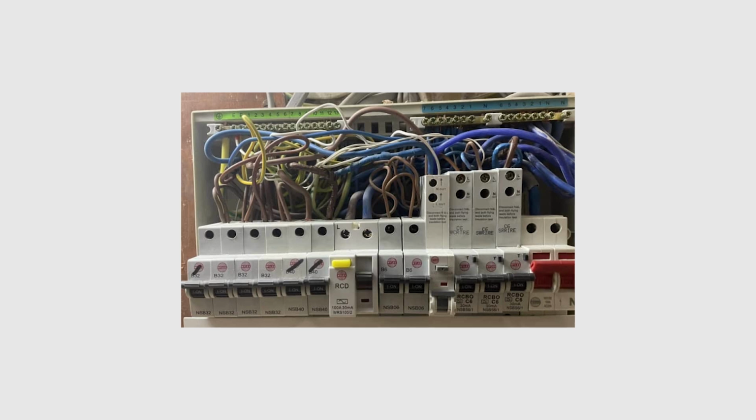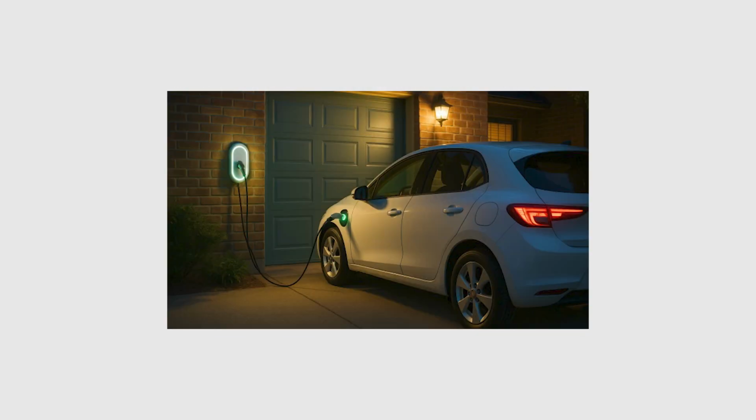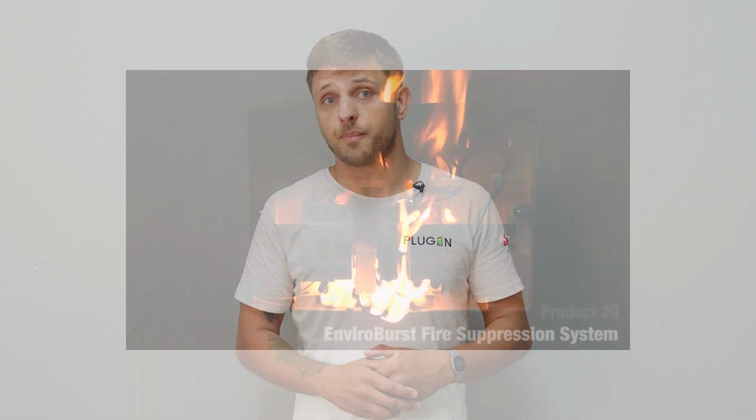In some extreme cases, that can lead to fire and, unfortunately, death. Especially if a board is overloaded, faulty, or if there's loose connections. Now imagine that risk with EVs being charged overnight, cables under constant load, and homes that haven't yet been upgraded to current regulations. That's where new tech like this comes in.